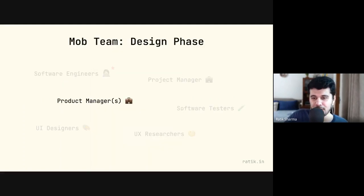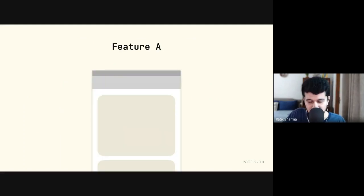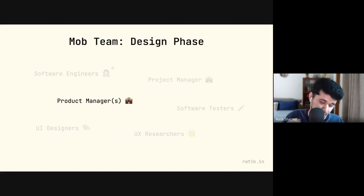And let's start with what the design phase would look like for this feature. So building this would start with a design phase, and the product manager becomes really important when we enter the design phase, because the product manager is somebody who orchestrates everything in this team. They collaborate with engineers, they collaborate with the testers, they collaborate with the designers, and make sure that the product is getting built how it needs to be built.